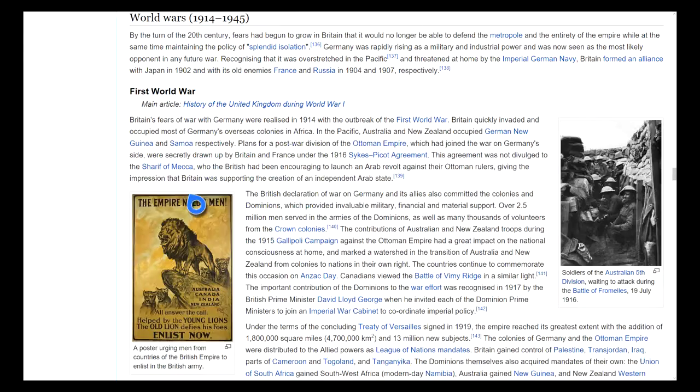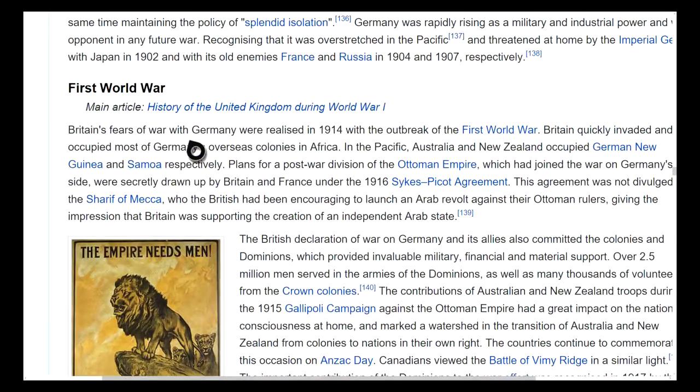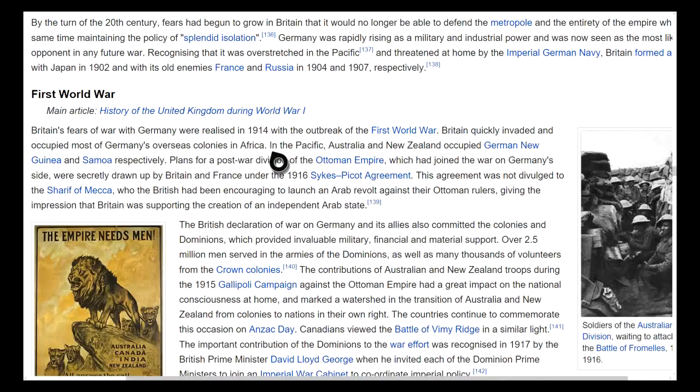World Wars. There we go. The First World War. History of the United Kingdom during World War One. Britain's fears of the war Germany has released in 1914 with the outbreak of the First World War. Britain quickly invaded and occupied most of Germany's overseas colonies in Africa. In the Pacific, Australia and New Zealand occupied German New Guinea and Samoa, respectively.